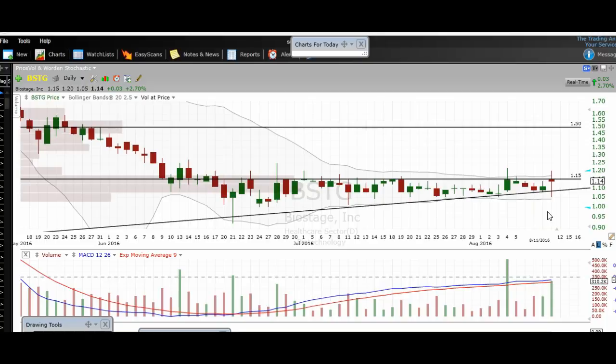I don't have a crystal ball. I can't tell you exactly what is going to happen and when it's going to happen. But it looks like pretty soon is going to be the make or break moment for BSTG on whether it breaks over this or ends up breaking the downtrend line right there.